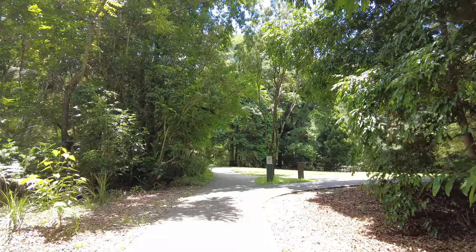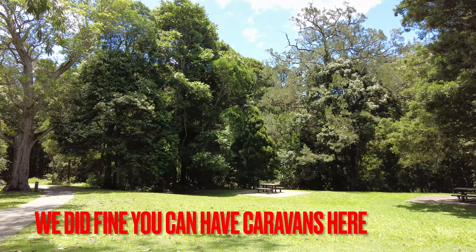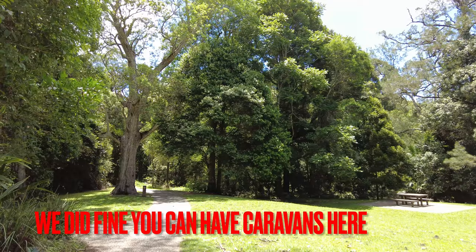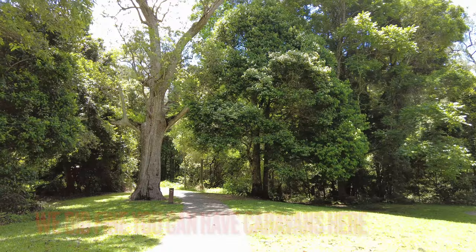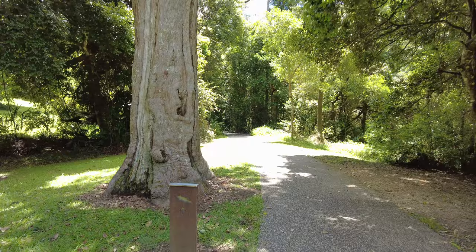I think the campground was tents only. I'm not sure about rooftop tents on vehicles, but they do not have room for caravans. So that's just a bit of a heads up in this place. Yeah, quite a nice little spot. Nice and quiet. As you can hear, all the cicadas. Yeah, let's keep going and have a look.